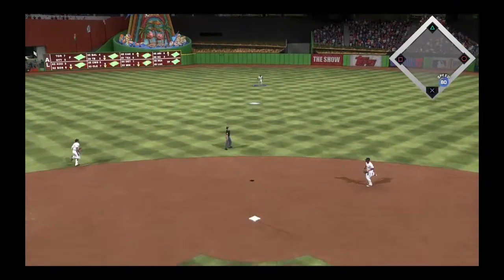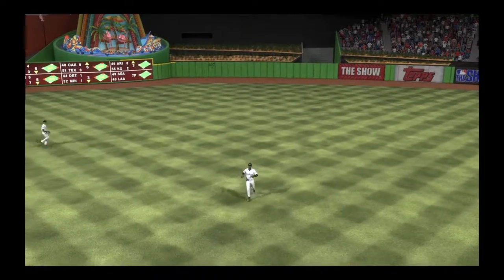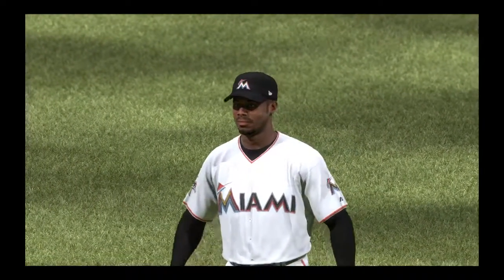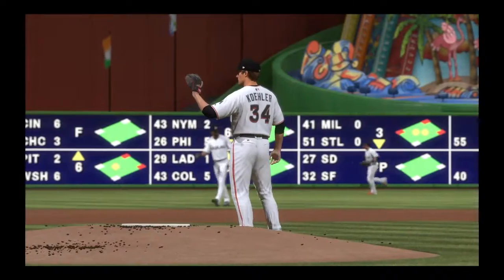Lifts it into the air to shallow center. Junior's in pursuit. He makes the play. Really had to hustle to get to that one. Now second baseman, number 4, Brandon Phillips.